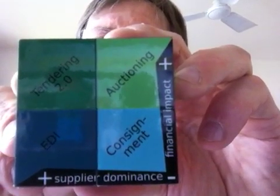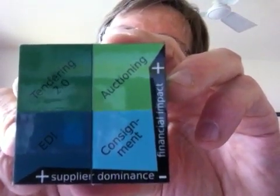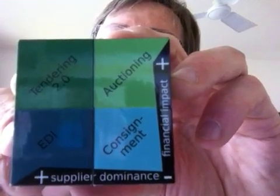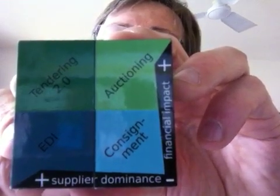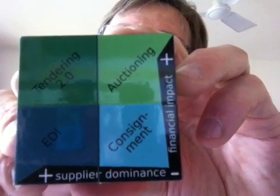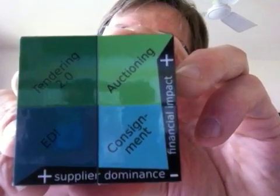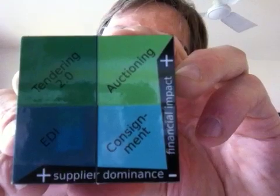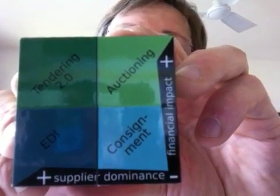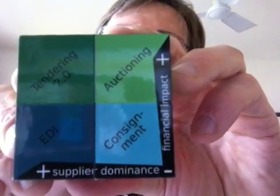Now, that does not work if a supplier is dominant in the market. We've seen that a lot in the last couple of years, where there are a lot of mergers and acquisitions going on, also on the supply side. So in this case, you have to actually go into the market and organize what we call a tender. In this case, it's a tender 2.0. A tender is different from an auction. A tender is actually a dialogue between suppliers and their potential customers. It's an open, equal level dialogue, and suppliers are given the opportunity to show how they can add value to their clients.